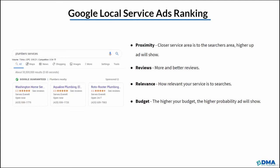Now, this isn't 100% exact as far as the budget, but I want you to keep this in mind: if you're able to get the client to raise the budget, and let them know that, hey, listen, remember, you're only paying for the leads that come in, and the higher the budget, the higher probability that you're going to show up at the top, and then the higher return on investment that you're going to make.